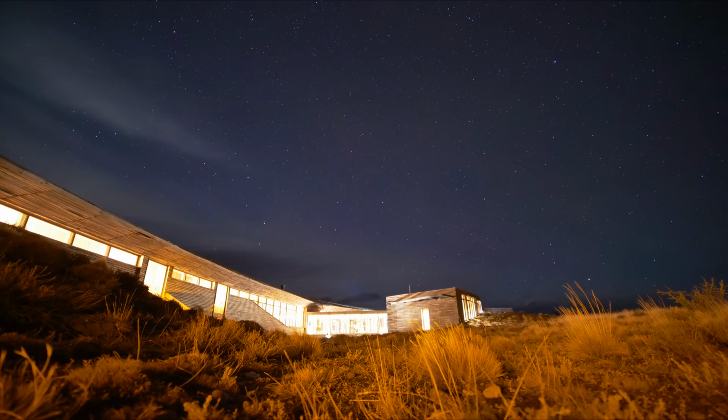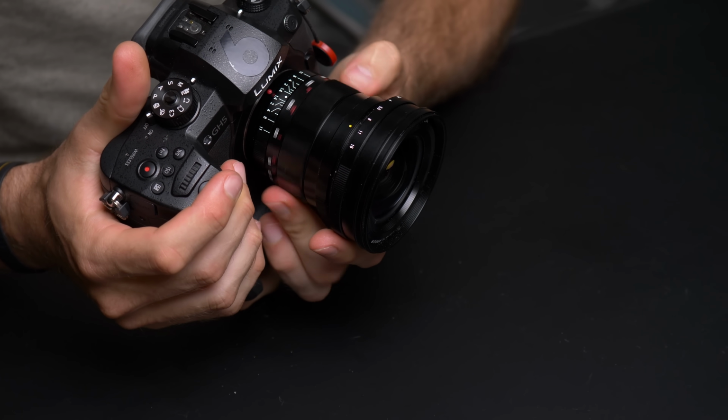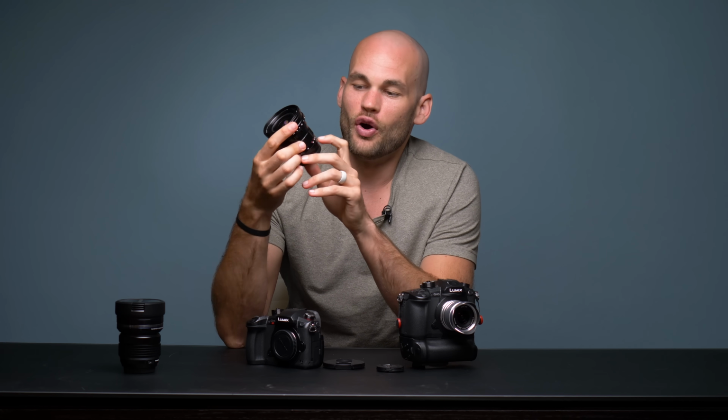So what's also great about this Voigtlander lens is the build quality of this thing. It is built like a tank. It's probably one of the heaviest lenses I've ever felt of its size. And the focus ring on this thing is so nice and smooth, and the focus measurements here are actually accurate. This is so important when you're shooting in pitch black darkness. You have nothing to focus on.